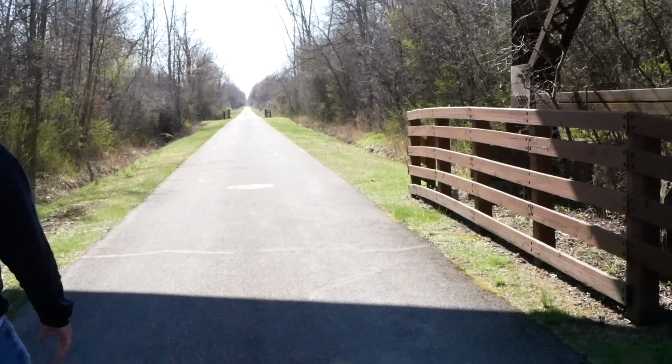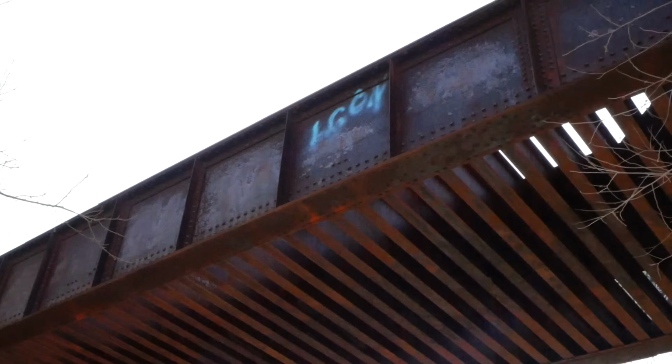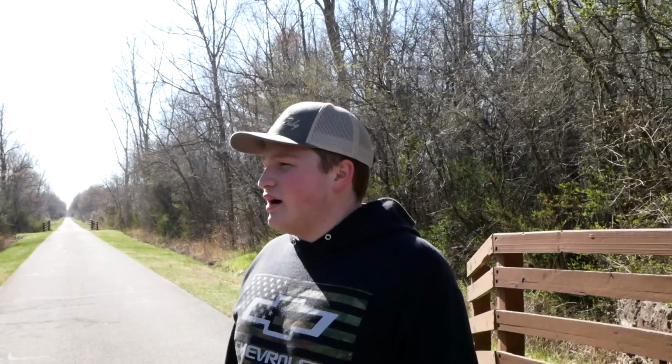It's cool because this was a railroad right here. Yeah, we're walking on a railroad bed. Wow. See, dated the rails 1928. Imagine two steam engines coming through here at the same time. That's just beyond cool.